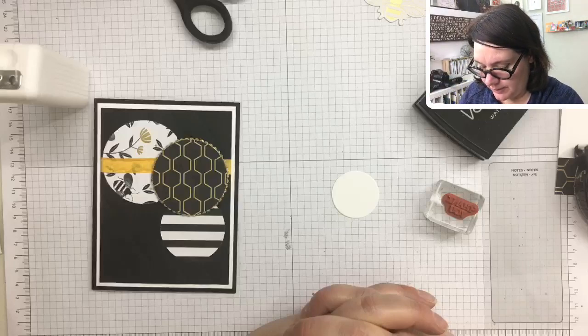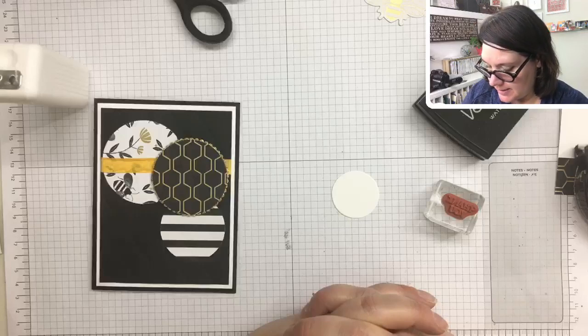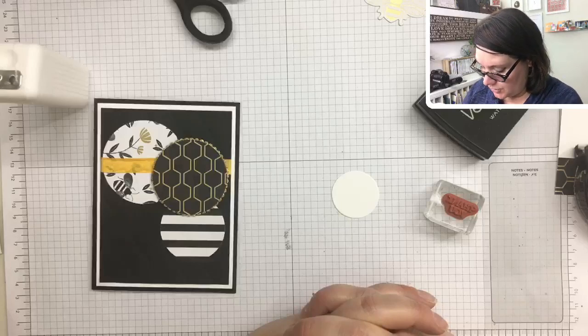I'm putting this down here, like so. And then remember that B that I cut out? I thought, let's put it onto this layer. So I'm just going to put some dimensionals, like so.